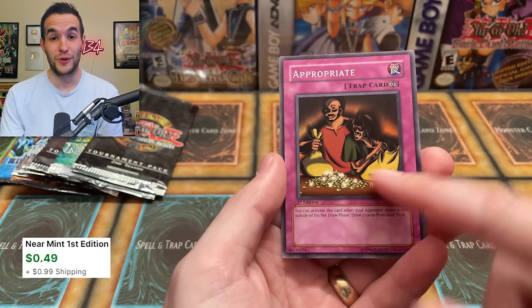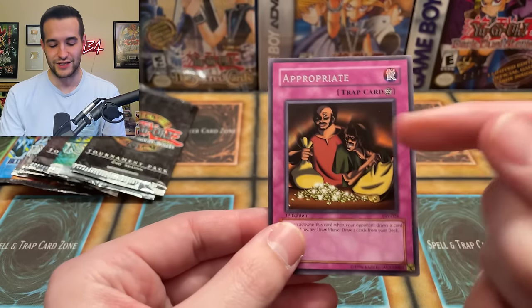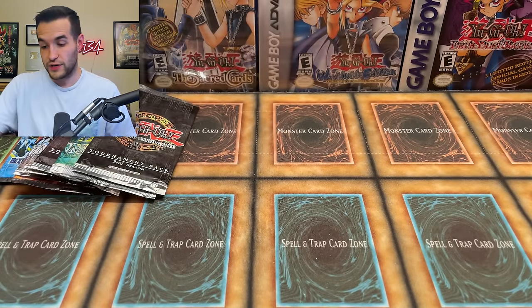Appropriate. Didn't they? Yeah, this had a super earlier in the opening. I was like, Pharaoh's Servant. It's not a common, it's a rare. I thought it was a common, but still, that's a pretty cool pack. I wouldn't say it's nice, but it's cool. We're down to the last few.